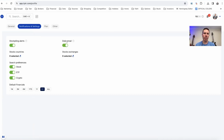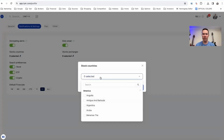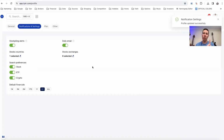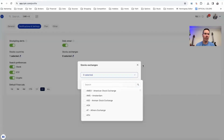You can do the same thing with your daily email. If you don't want to receive your daily emails, you can turn that off. And then here you can select what countries you only want to see stocks from. I know sometimes people come to me and say, hey, I only want to see stocks from my country. So in this case, I could put in United States. Click Save Changes. And then when you go to the stocks page, you will only see stocks from the United States. And again, you can do the same thing with the exchanges right here as well.